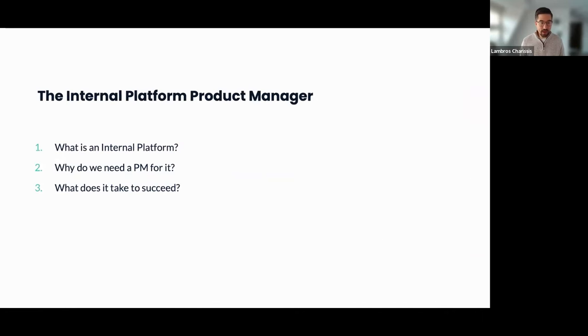Let's dig into it. First topic is what actually is an internal platform, right? So if we want to learn more about the role, we have to understand the product first. Secondly, we want to understand why we need a PM for internal platforms. Spoiler: not every company actually has a PM on those platform products. And lastly, we look at what it takes to be successful in this role. Now, for this last point, I actually interviewed about 16 platform PMs in the industry and asked them for their experience.